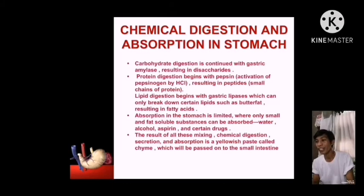Lipid digestion begins with gastric lipases, which can only break down certain lipids such as butterfat, resulting in fatty acids. Absorption in the stomach is limited, where only small and fat-soluble substances can be absorbed: water, alcohol, aspirin, and certain drugs. The result of all this mixing, chemical digestion, secretion, and absorption is a yellowish paste called chyme, which will be passed on to the small intestine.